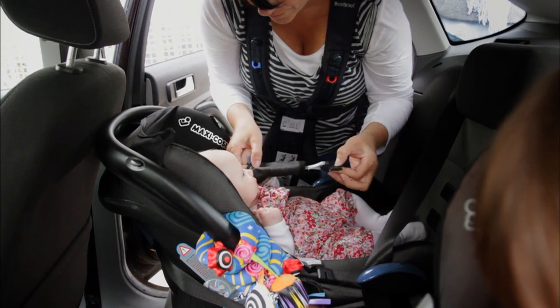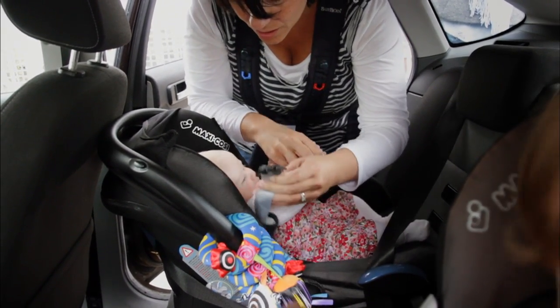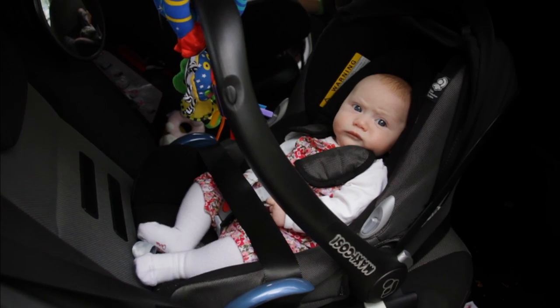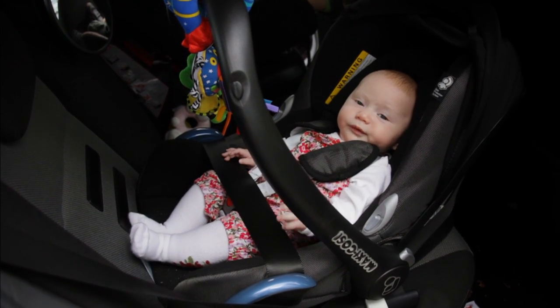If you do need to carry your baby in the front of the car and you've got an airbag, make sure that the airbag is switched off in that front passenger seat, because otherwise, in a collision, it can actually hit against the back of the car seat and fling your baby up in the air. So it's really important to switch off that airbag if you are carrying the baby in the front.